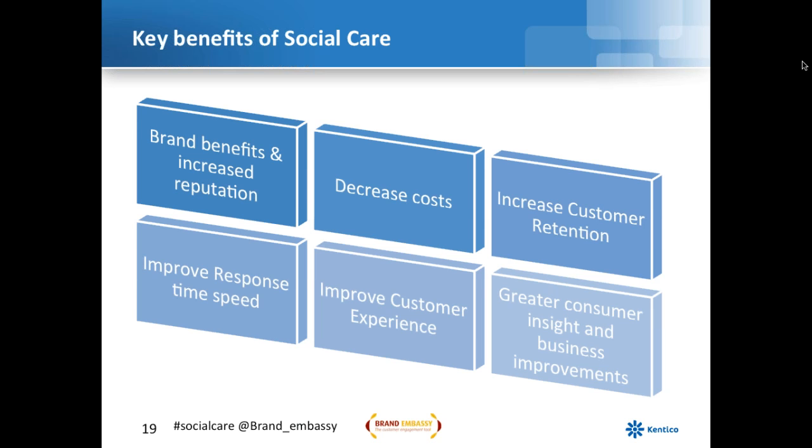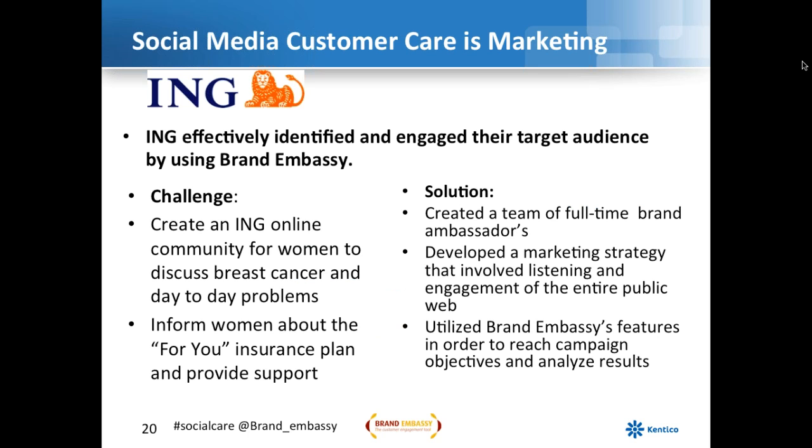I want to share with you two case studies very, very shortly. The first one is about ING, the large international insurance company. The second case study will be about one of the mobile operators. ING effectively identified and engaged the target audience by using Brand Embassy. This case study is about using social media customer care for marketing purposes.